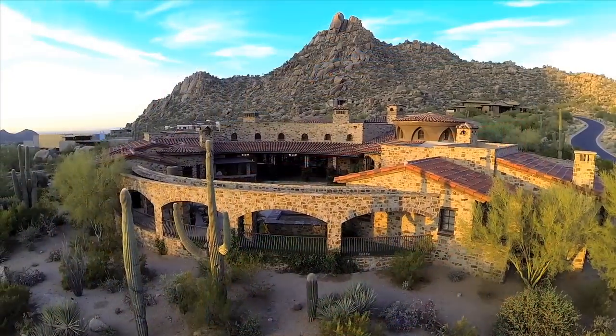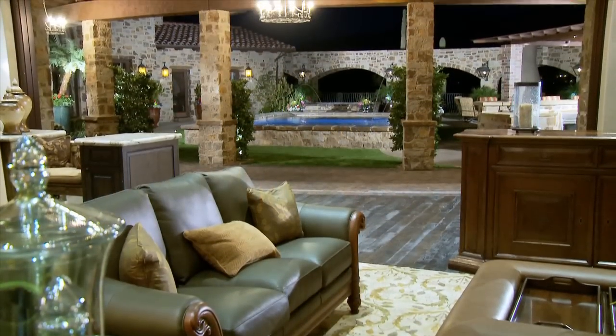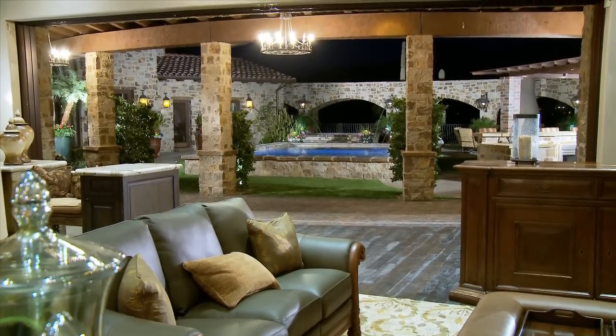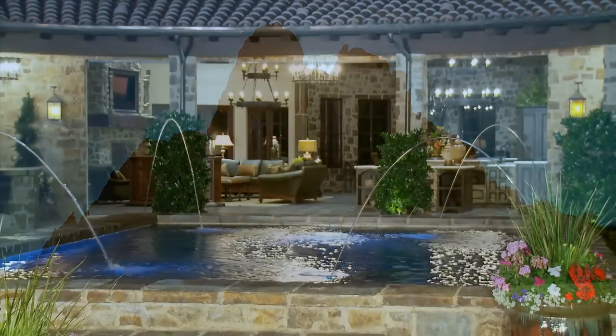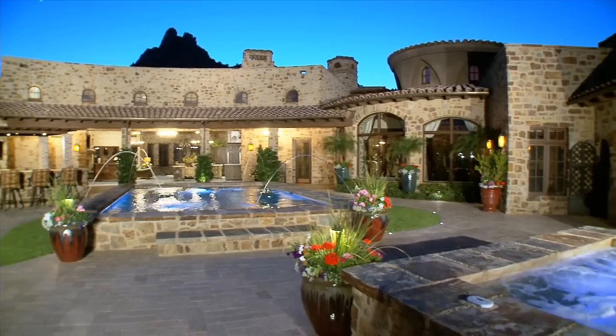An exquisite North Scottsdale home that is truly in a class of its own. An enviable location with a front row seat for taking in iconic Pinnacle Peak. It's all right here in Estancia, and it's waiting for you to call home.